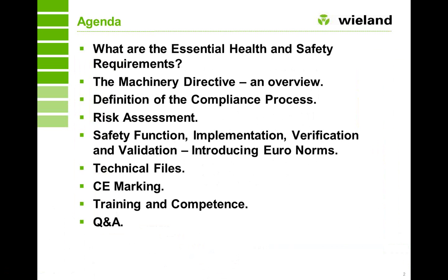There we go. So the agenda for today is what are the essential health and safety requirements as a first point. So we're going to give an overview of exactly what is involved in the whole process to meet the legislative requirements within the UK and the European Union. And then we're going to focus on the main point, and this is the Machinery Directive. So we're going to give an overview of the Machinery Directive. I'll explain in the first section why the Machinery Directive is so important.